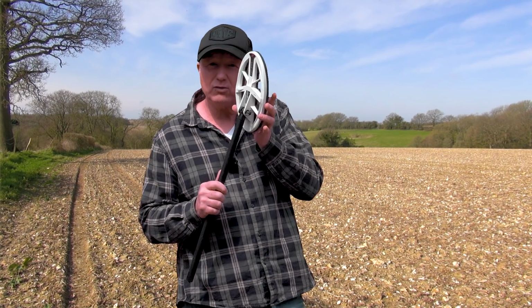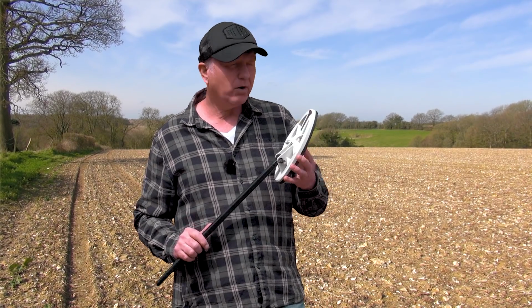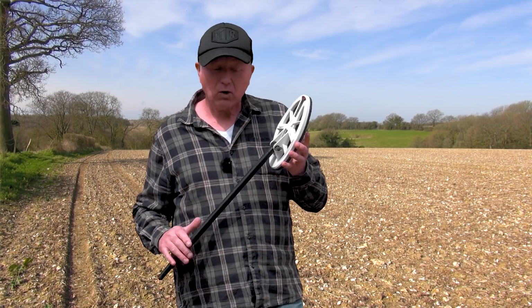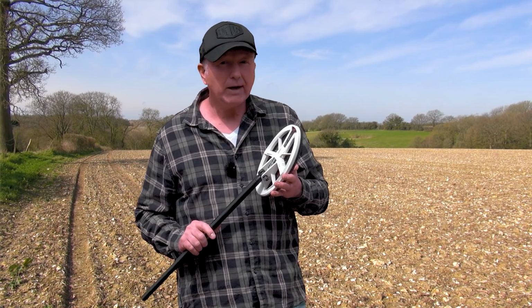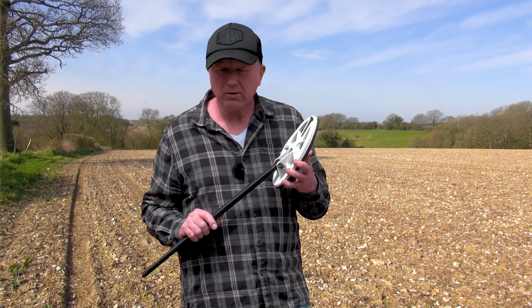As you can see, it's got a smaller footprint, so it can get right in between that iron, and also highly mineralized ground isn't affecting it quite as much as the bigger coils. A perfect coil for nugget hunting, but also a great coil for your ancient sites when you just want to whittle out the small targets.